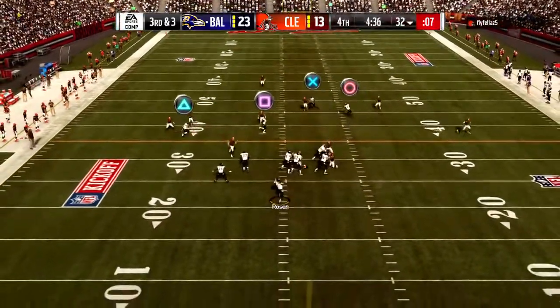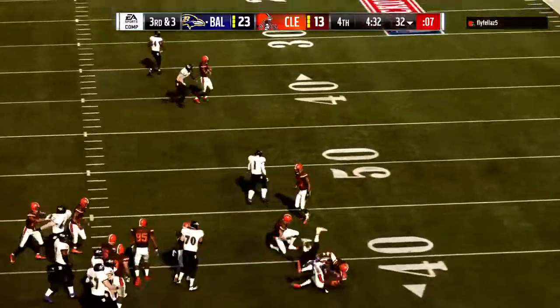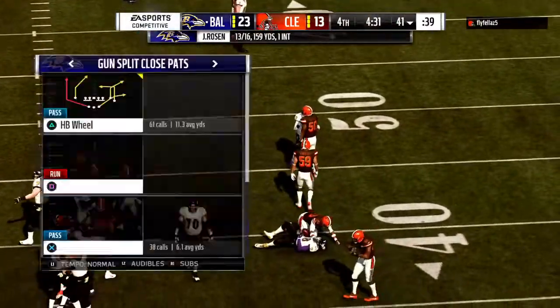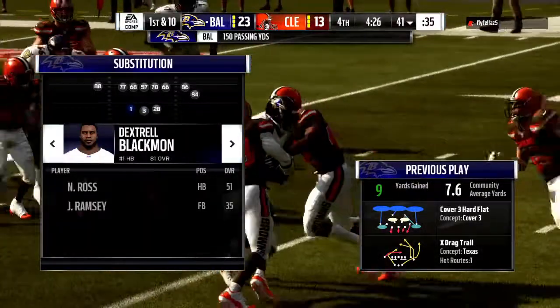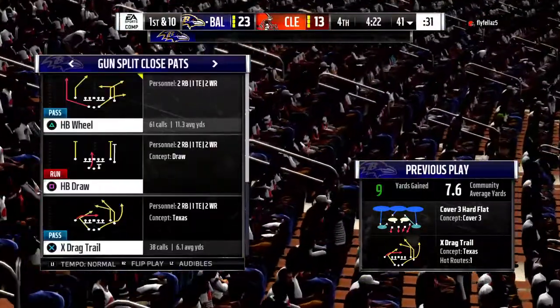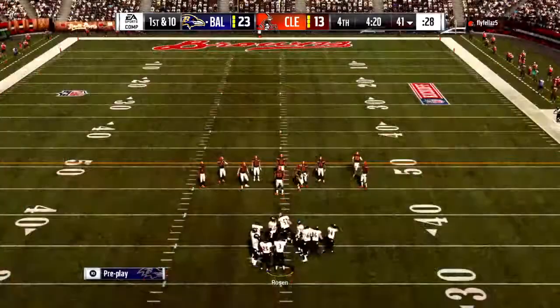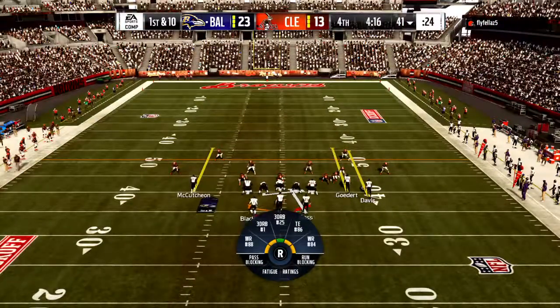From the gun, it's Rosen. Firing quickly here, and that's complete. And he will have 1st down yardage as he's brought down at the 41. 68 yards receiving now for him in the game. Had a 1st down on that last catch as well. This quarterback now 13 of 16 throwing the football. It's 1st and 10.